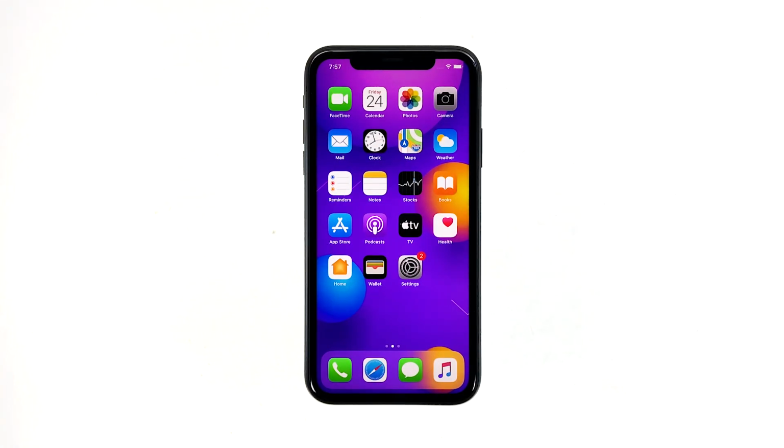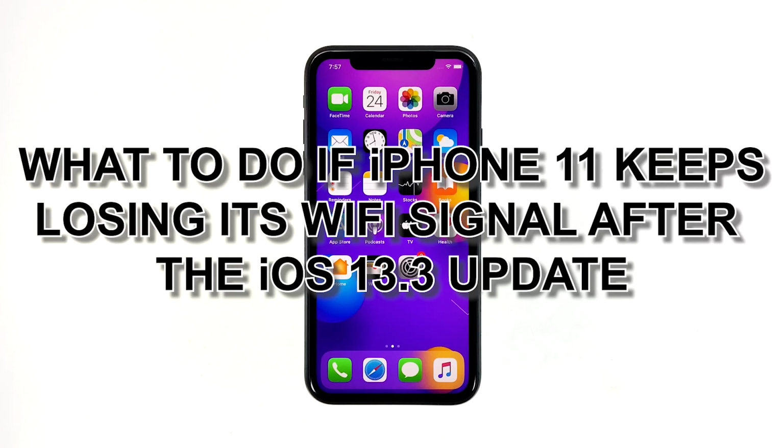When your iPhone keeps on dropping its Wi-Fi signal, the problem can be with the network device or your phone itself. Some owners reported that such an issue occurred shortly after they updated their phones to iOS 13.3. Hey guys, in this video, I will be showing you what to do if your iPhone keeps losing its Wi-Fi signal after the iOS 13.3 update.